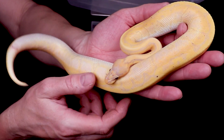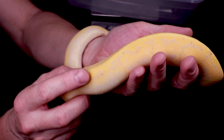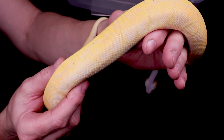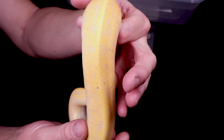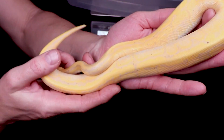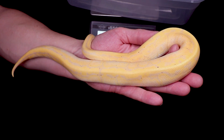And of course, as with all my coral glows and bananas, they're really super friendly. This one's getting quite a few spots coming in, which is kind of surprising because sometimes the pinstripe will actually reduce the number of spots in the speckling, the kind of freckles all over the snake. These are really, really getting big. I can't believe how big this snake is getting.